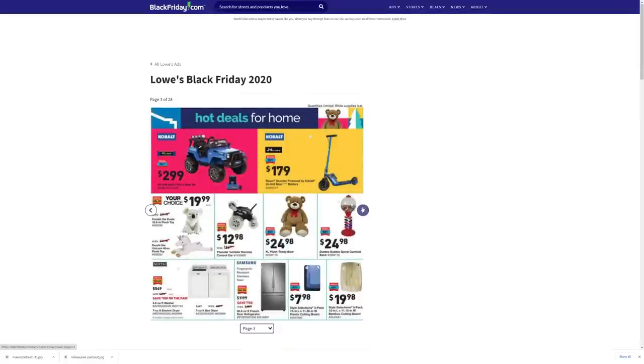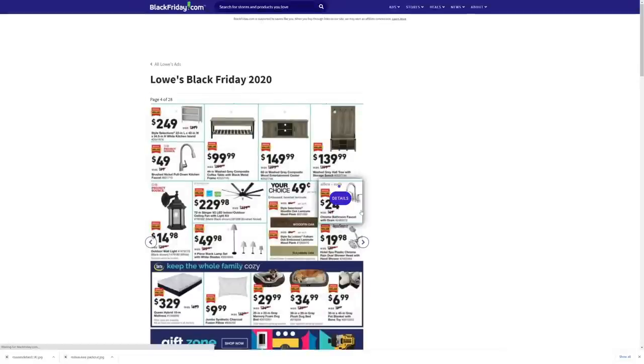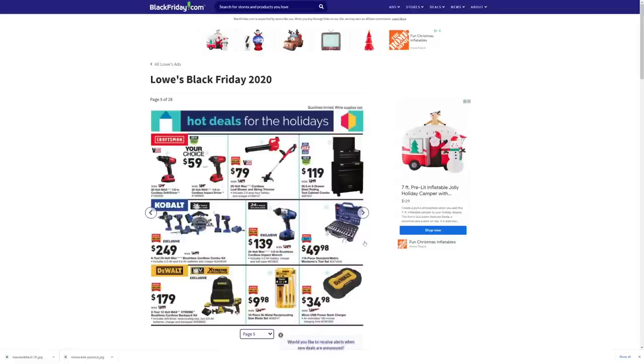Let me go see what else we got. And they've got a Kobalt Jeep for $299. That's interesting. So they got some kiddies toys there. We're going to breeze through that page. I'm going to breeze through this stuff. And let's get at some more of these tools. These two Craftsmen we already showed you live. So a lot of these deals, folks, were already there.